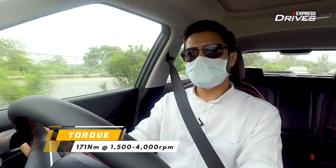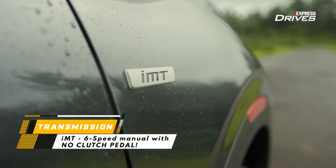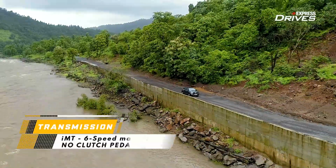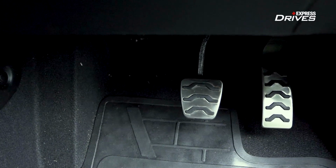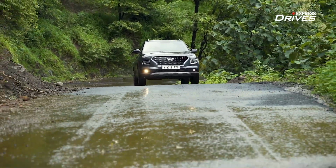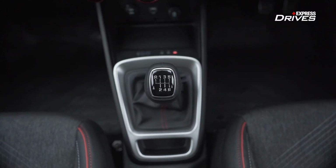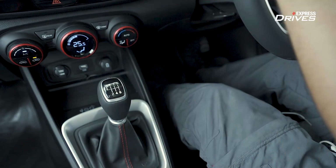Now coming to the gearbox, IMT, which Hyundai says is the intelligent manual transmission. Well, it is not exactly an automatic transmission, but it is free of a clutch pedal. So there is a clutch inside the transmission, but you do not have a clutch pedal that you need to operate. And that means you get the convenience of not having to use your left foot. But on the other hand, gear shifts are not going to be automatic. Those have to be done manually by the driver, and the procedure of doing it is the same as you would do in a manual vehicle.